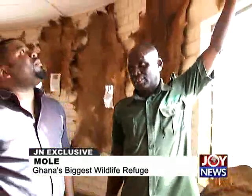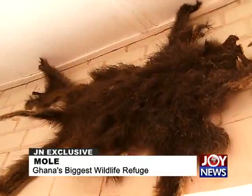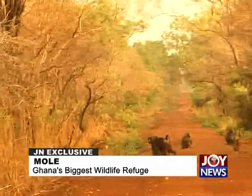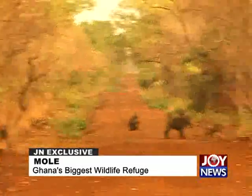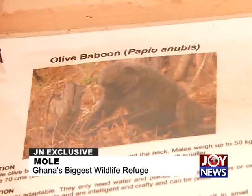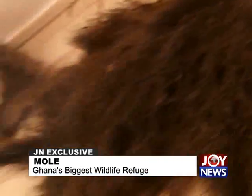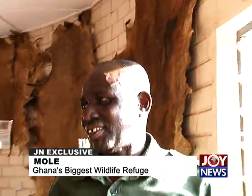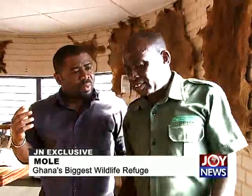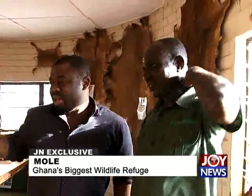Then we have the baboon. Oh, very furry. That's the baboon. So you have to wait for all these animals to die before you can actually collect their remains? Yes. So it means that when the animals are alive, your museum is empty? Oh, no. I mean, you've been doing this over the years. Yes. So definitely, the museum has been existing. How long has it been in existence? It started in the early 1950s. Oh, so clearly over the period you would have casualties.